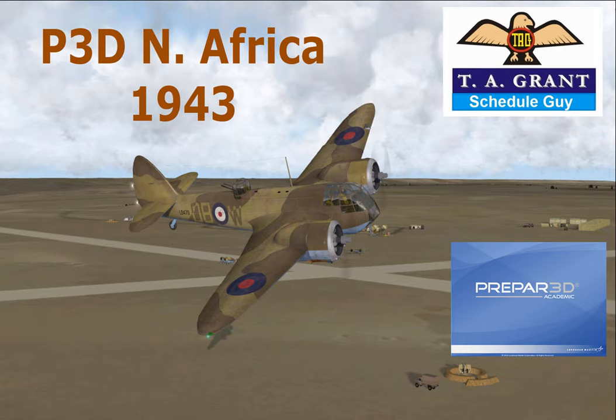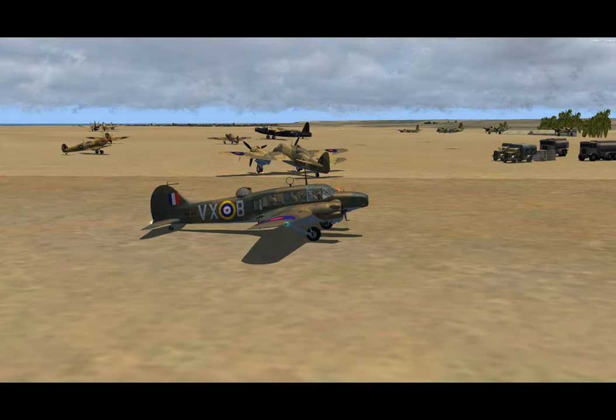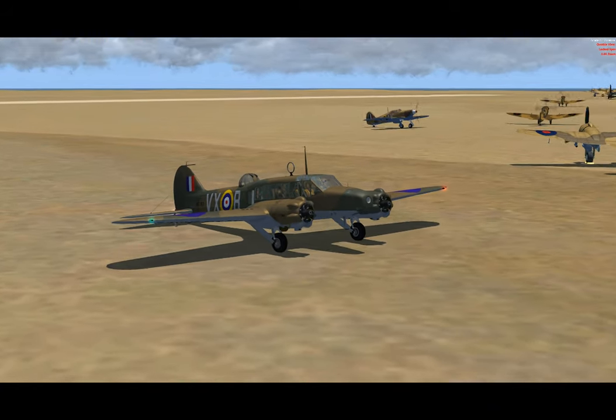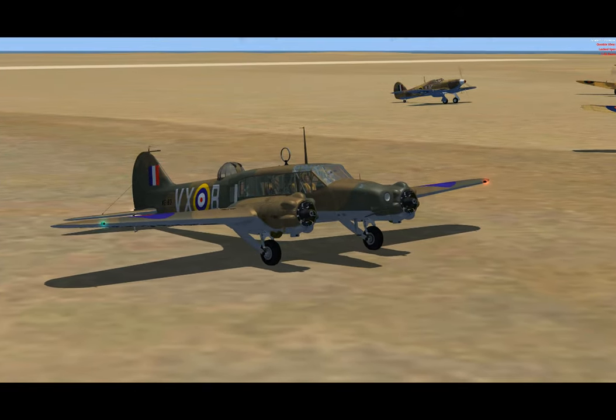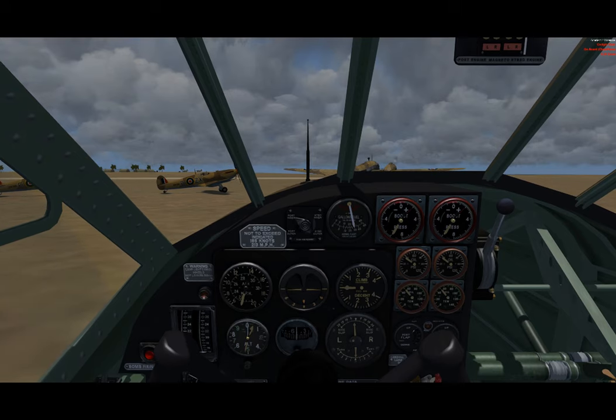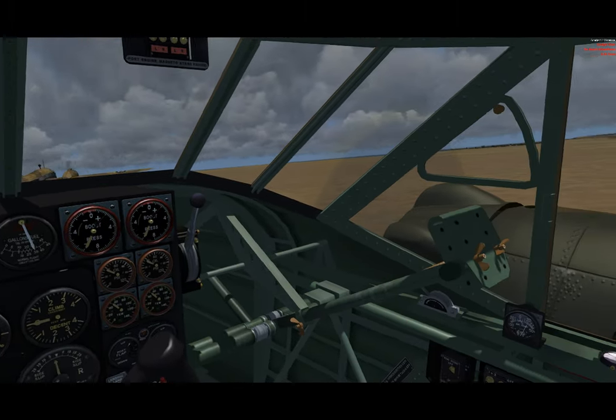Today we're going to look at the Desert Air War in North Africa, 1940 to 1943. I did start this project some 5 years ago, but the scenery available at the time was not acceptable, so I shelved it. The game changer was the recent release of the Africa Global Open Land Class by ORBX, which has transformed the North African landscape.